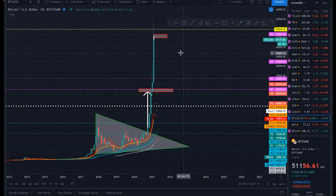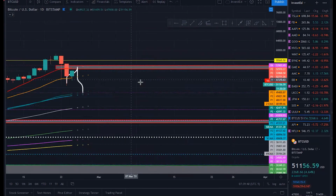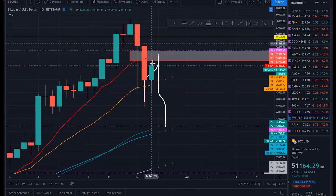Now, Bitcoin. Looks like we're retracing from that area. Going down to the daily. All right, I wouldn't be surprised if we get up to the 10 simple. So I've been looking for a bit of resistance coming to 52, 53, somewhere around this red box.